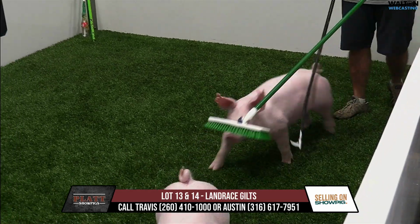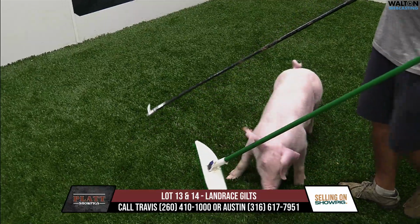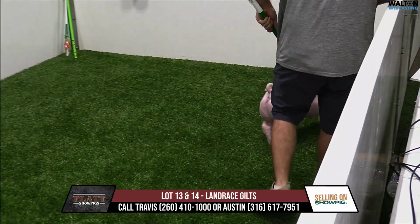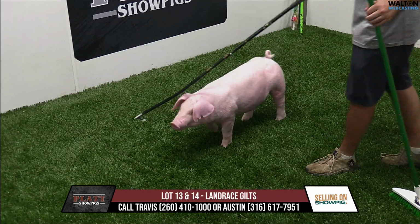Like I said, she's going to offer a little more extension, which when said and done on down the way will work to her advantage because she's not going to get too chunky up in her head and neck. But shape and bone is good for this particular gilt. That is lot 13 there.